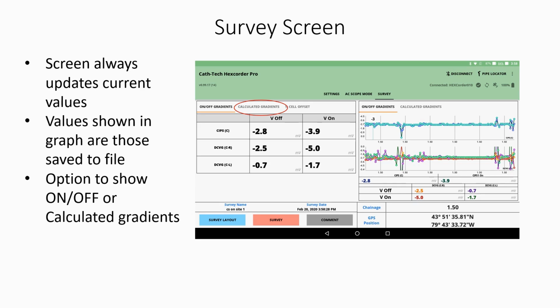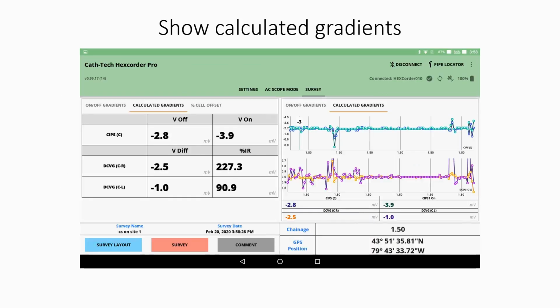The table shows CIPS data and left and right DCVG data with their on and off values. But in DCVG, we really care about the difference between the on and off. So if you tap Calculated Gradients, it will do the math for you on the fly in real time. Here we see the difference displayed on the fly in real time, reading by reading.